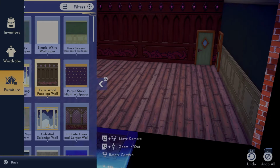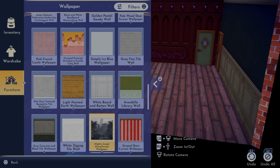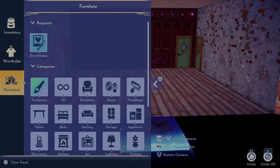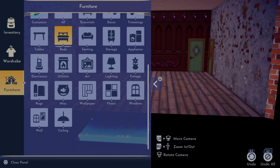So to keep with the vibe of the tavern, I went ahead and used the rough wood paneling for the floor. And then for the wallpapers, we used two of them. We used the eerie wood paneling with the thorns there to give some warmth and darkness, as well as the old plaster brick wallpaper.